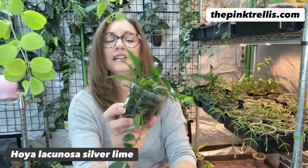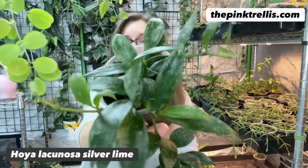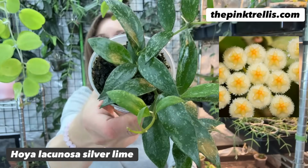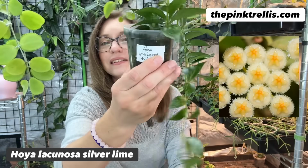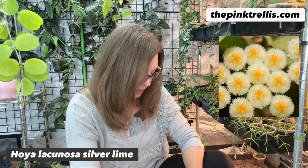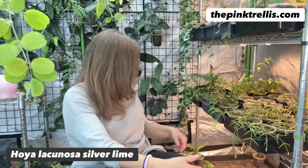I have a Hoya lacunosa silver lime. Really pretty silver splash on this one. A really nice trailing plant.